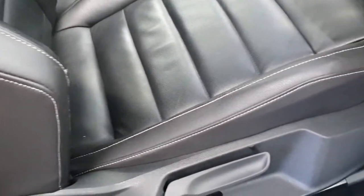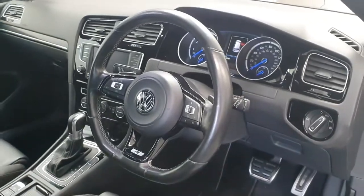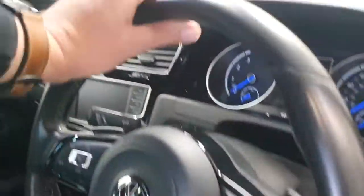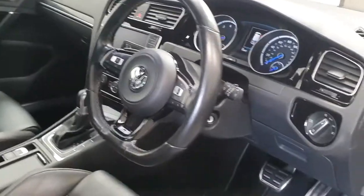Round to the front driver's bolster. Tiny little bit of a sign of wear there, but again, when you think that the car's done nearly 54,000 miles, that really is exceptional. And again, the rest of the bolster all in perfect condition. Everything across on the driver's door card, all the stitching, all very nice. And the steering wheel also retains lots of its natural leather. It's not gone all nasty and shiny or anything like that at all.